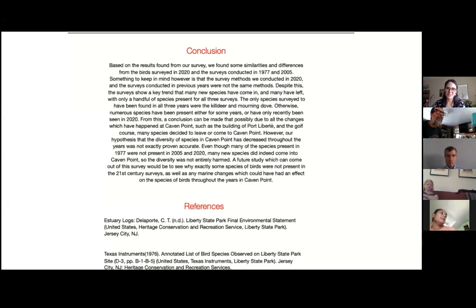For me, the most surprising bird was honestly the great egret, because that's the bird that caught my eye. It was the biggest and it was white, so compared to the marshy area that we were in, it stood out to me the most. It was also my favorite bird because when it flies, it's really elegant. It flies really slow compared to the other birds that I saw at Caven Point.